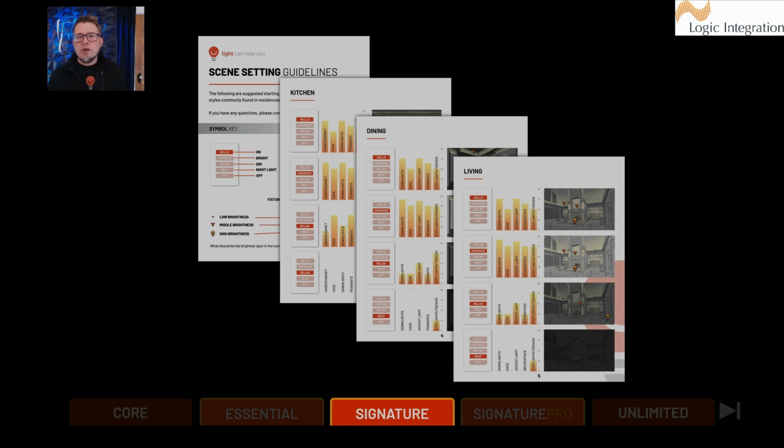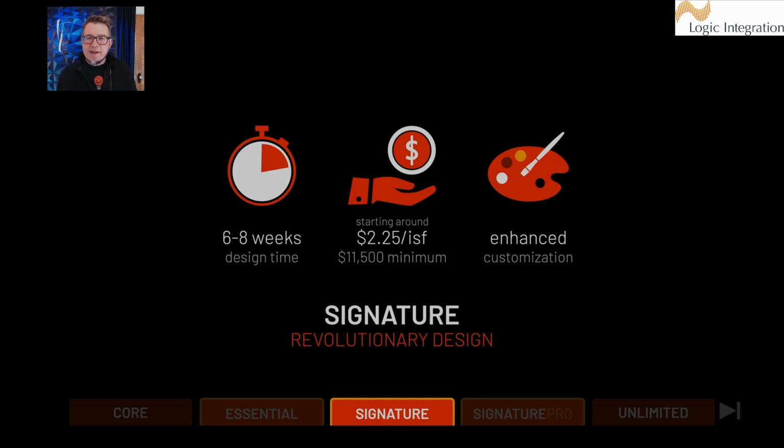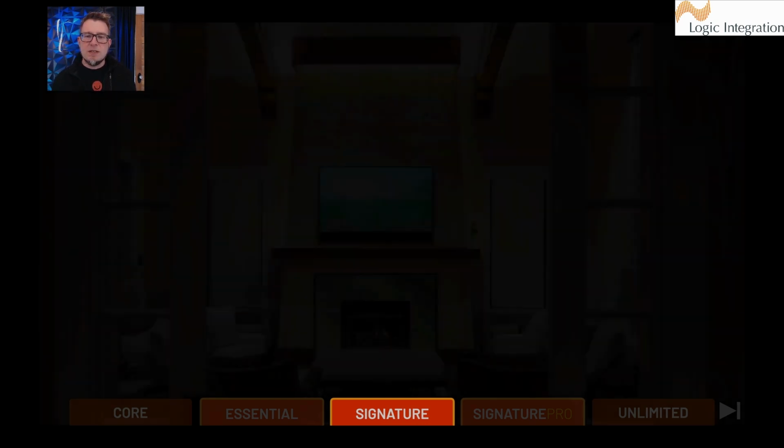Signature, as I mentioned in the beginning, this is what put us on the map. It's what we're best known for, and it's the service that we do the most of. It seems to really fit that sweet spot between the middle. 6 to 8 weeks of design time. Again, if you are someone who needs a couple of weeks to really ponder the decisions, or you need to wait a little bit on the interior designer because they're still working on their piece, or you're taking a vacation for a month, this can stretch out from 6 to 8 weeks, but our work takes about 6 to 8 weeks, starting around $2.25 per square foot with about an $11,500 minimum. And it's much more customizable so that you can get some really, I think, gorgeous spaces.